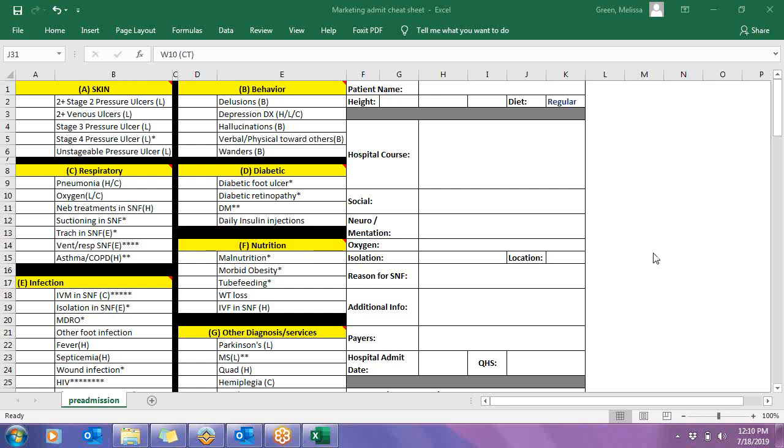Hello, we're going to take a moment to discuss a tool that's going to be used under the new Patient-Driven Payment Model, or PDPM. As of October 1st, 2019, we are going to be changing the way we get paid for our Medicare patients.